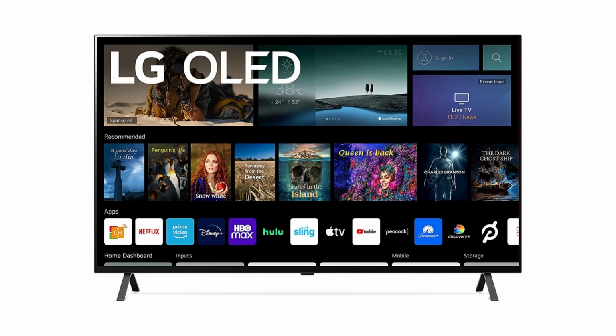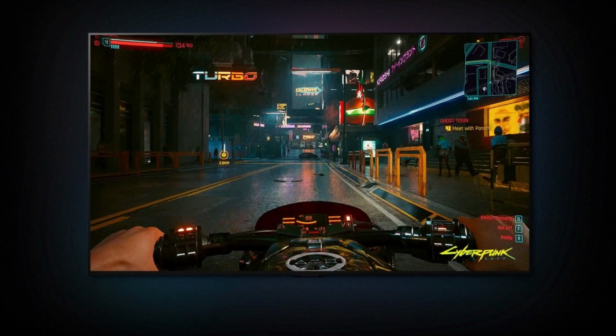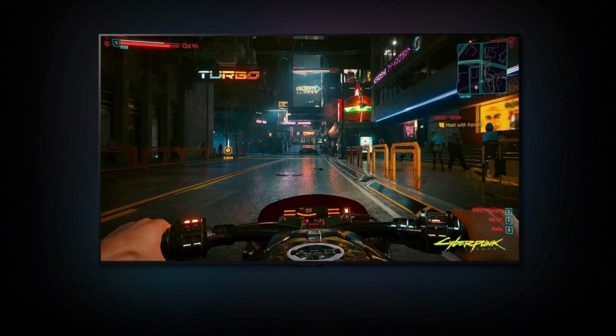The A2 may lack the highest specs of its stablemates, but when it comes to picture quality it's a very fine TV. If you want to spend as little as possible to get really great visuals, this is an excellent option.